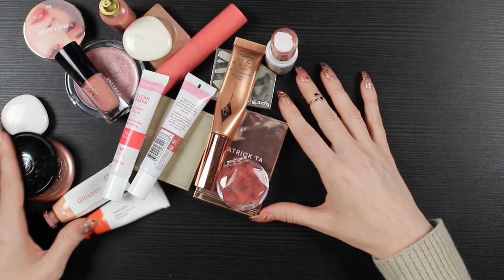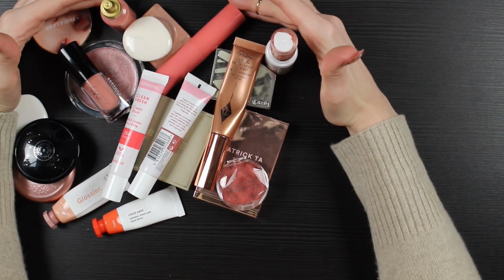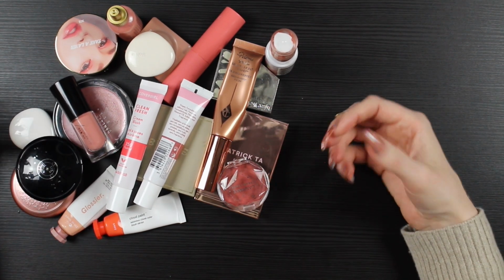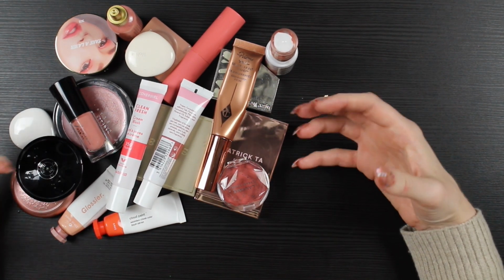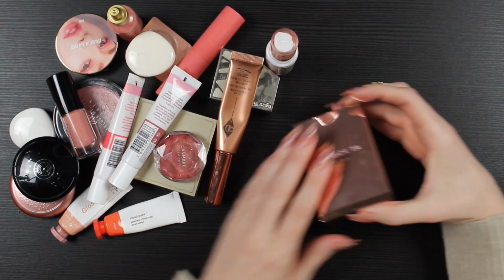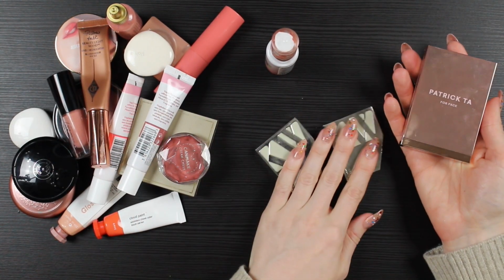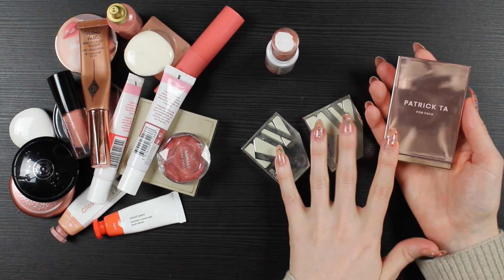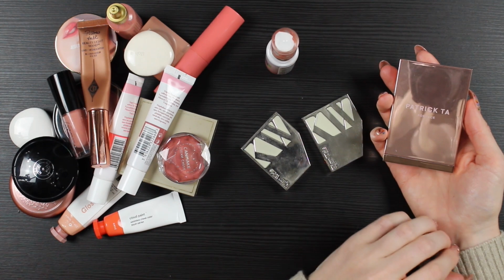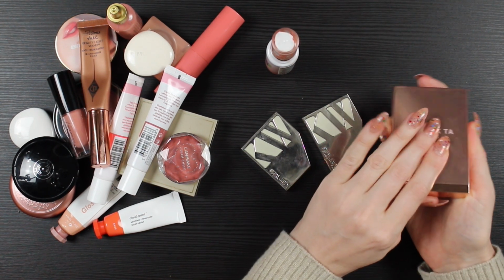So I'm looking at what's left and I'm asking myself, if I didn't have those things that I just put out of frame, and I looked into my blush drawer and I wanted to wear a cream or liquid, what would I feel the most drawn to? What would I feel the most excited about? And curiously, there are two things that sprung to mind. It was these Kjaer Weis blushes and this Patrick Ta blush. And I think that it's because they are so high end and I bought them with my own money. And I do really love the formulas, and I also do really love the colors.